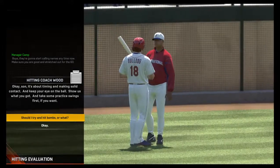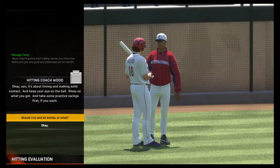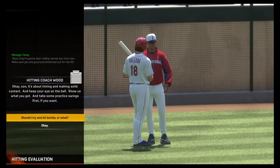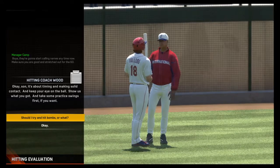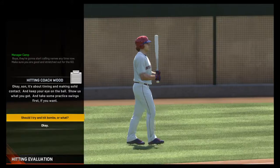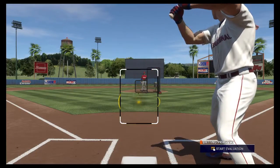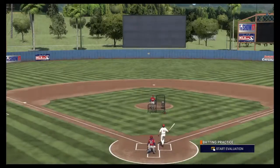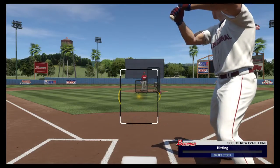After an anxious wait, a player is called to put his plate skills on display. Scout Day coaches do what they can to ground and focus the player for a stock-defining moment. Okay, son, it's about timing and making solid contact. And keep your eye on the ball. Show us what you got. Take some practice first if you want. Okay. Okay. I'm good.